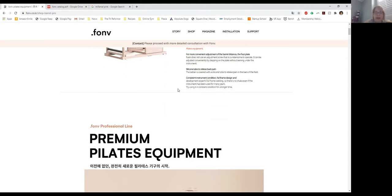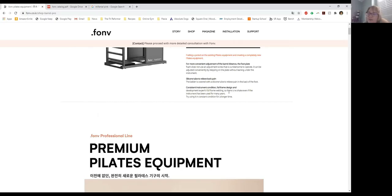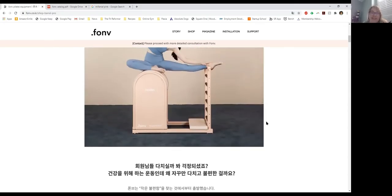Curious about rattliness. I don't know if you saw this, they had this on the chair, too. There's frame welding, so there's no shake, even if the instrument has been used for many years. Try using it in a constant condition for a longer time. This is beautiful, as I stare at my own barrel.